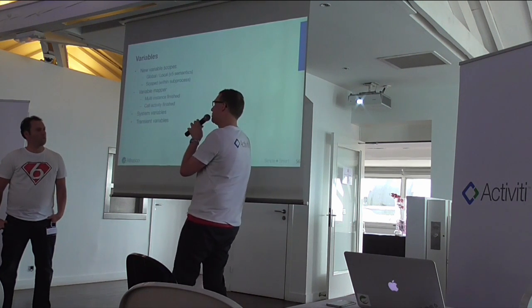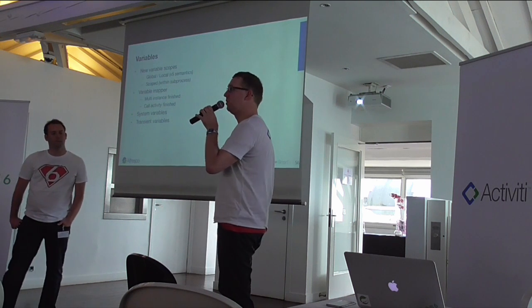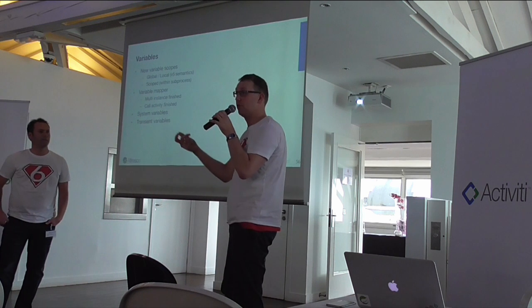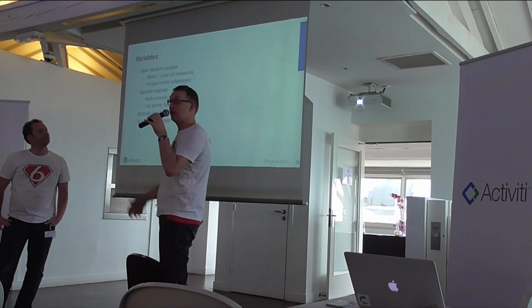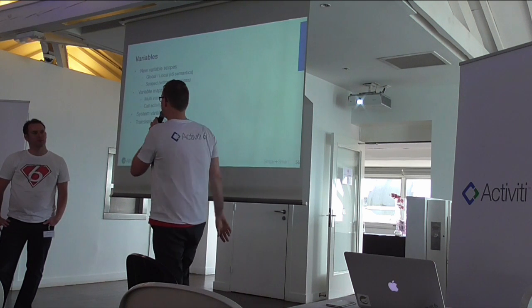Another thing is system variables. System variables are variables that you don't want to give to your user. They're not interested in them, but you need them for service task execution, for example, some parameter or some URL for calling a REST service. But you don't want them to show up in the queries when you query for populating your forms or giving them to your users.